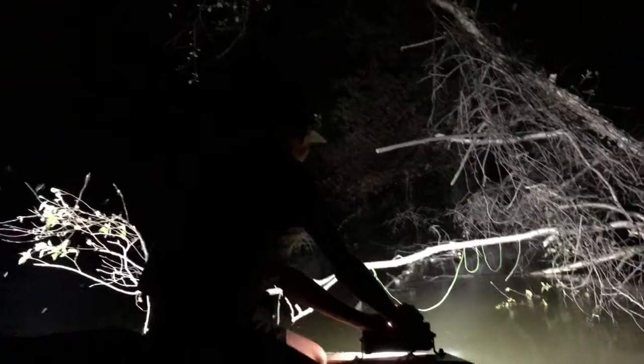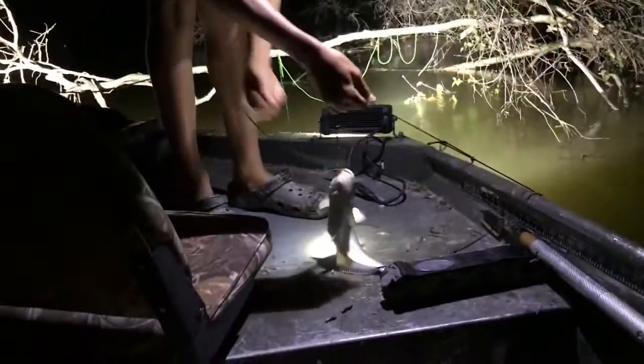This is not good. Guys, so we were out here frogging, and we saw one of our trot lines shaking. So we're going to check it, and maybe we got a fish. We do. We got a fish, a tiny one. Hey, get up here. Okay. Got a wee guy. Forget frog gigging.